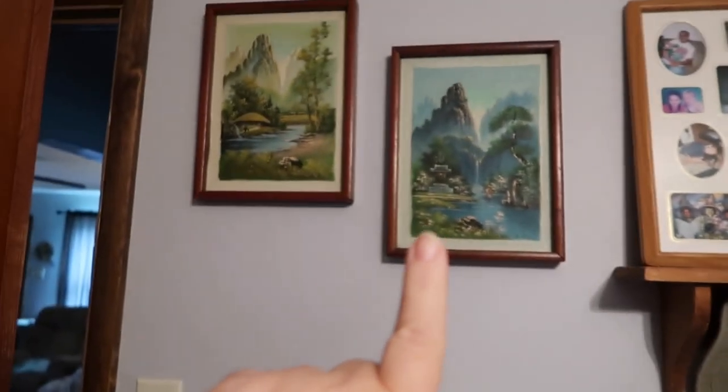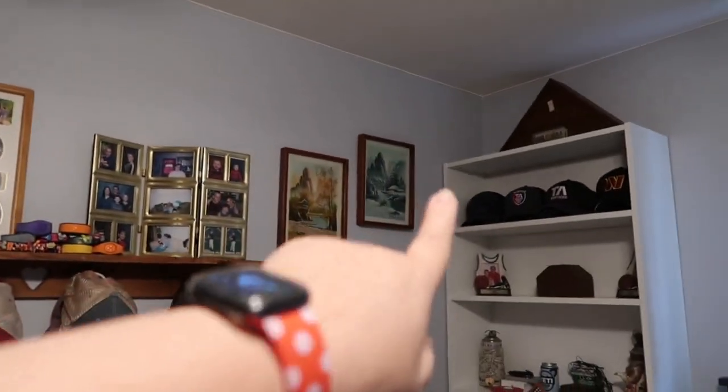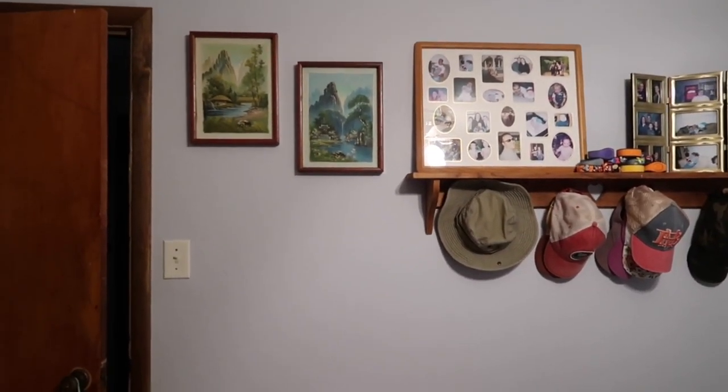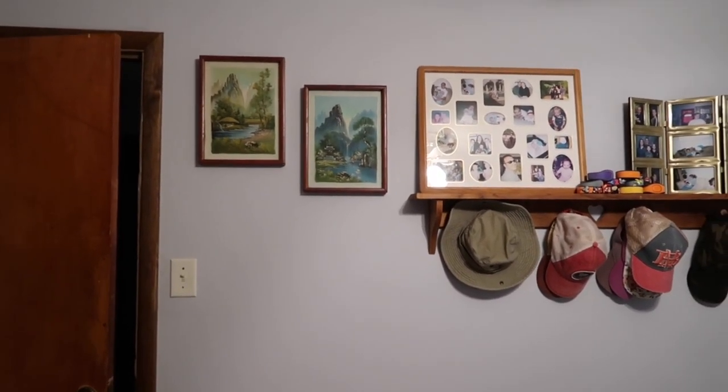These pictures right here, I did have hanging up. These are very old. It's those two and those two. It's like a spring, summer, fall, winter type scene thing. And my husband's dad brought those home from Germany. He served in the military, and he brought those home from Germany. And so I think they are absolutely gorgeous. I love them so much.